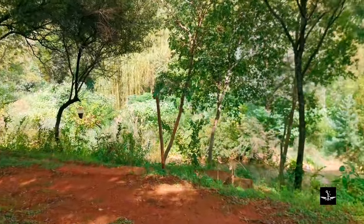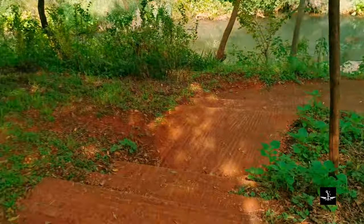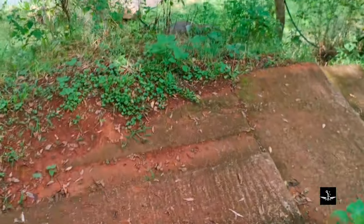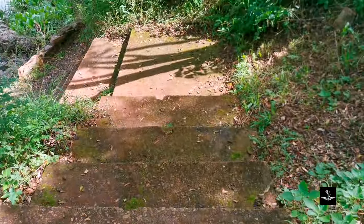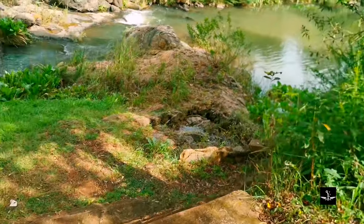This was us walking towards the restaurant, which is just beneath the flowing water. This is us making our way to the mini water fountains that you find here of natural springs, honey.